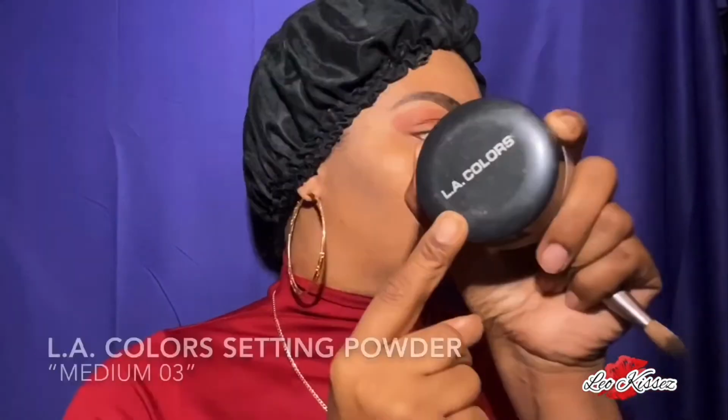So now going in with Juvia's concealer in J16. I'm gonna let that sit. Y'all know that concealer is like extra coverage, so I'm just letting that sit. And I had to use my LA Colors, what was that? My LA Colors satin powder because I couldn't find my air splint at the moment.